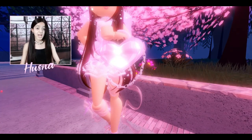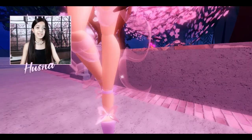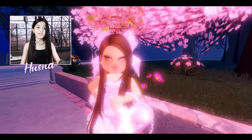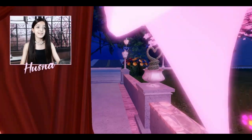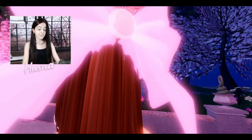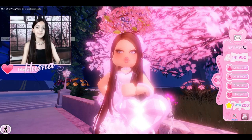I'm also wearing the butterfly heels and they're really pretty and I love them. This was my favorite summer heels, and it's a bow, but I'm going to be checking the name.